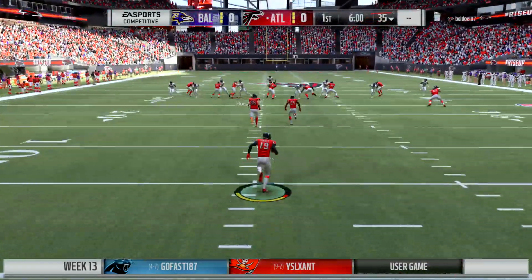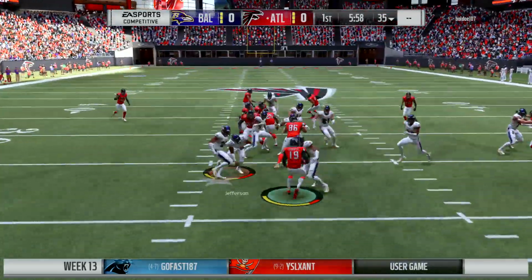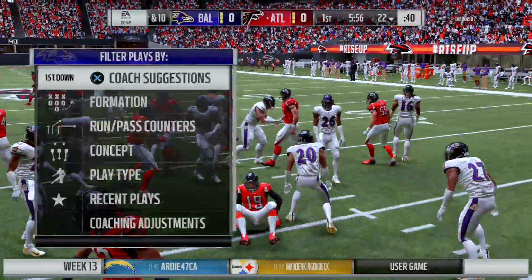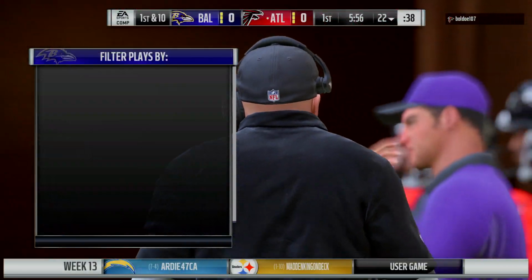This will be taken to the back of the end zone. And he'll take this up past the 20 and down at the 22-yard line.